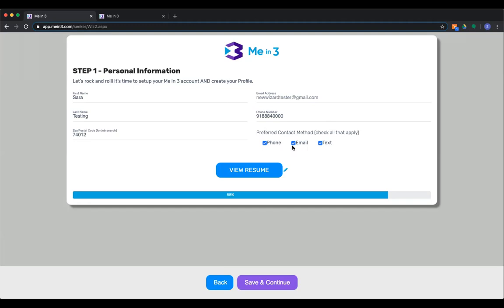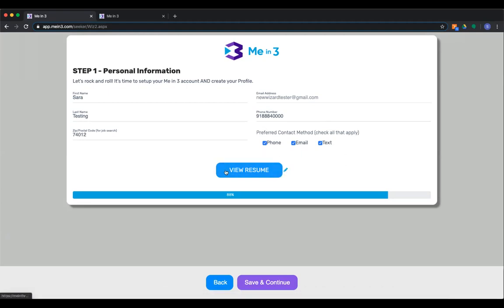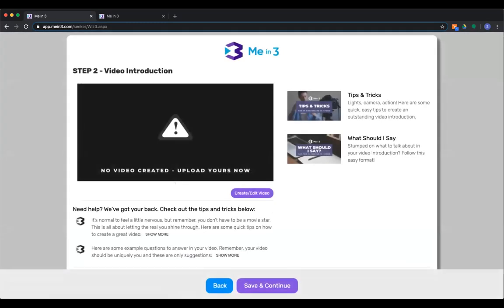The other required step at this point is to upload a resume. I already have a sample uploaded here, but it's a really quick process. You would just click the upload resume button, select your resume from your device, and then click upload, and it'll be all set for you. So since I've already done that, I'm gonna go ahead and save and continue. And then we get to the really fun part, and this is where we are going to upload our video.